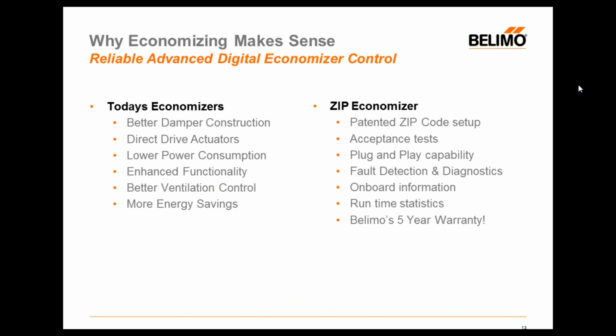If you look at the screen now, it shows you some of the benefits of today's economizer. And here are some of the innovations also that the ZIP economizer brings to the market. It makes easy sense to change to a new economizer.